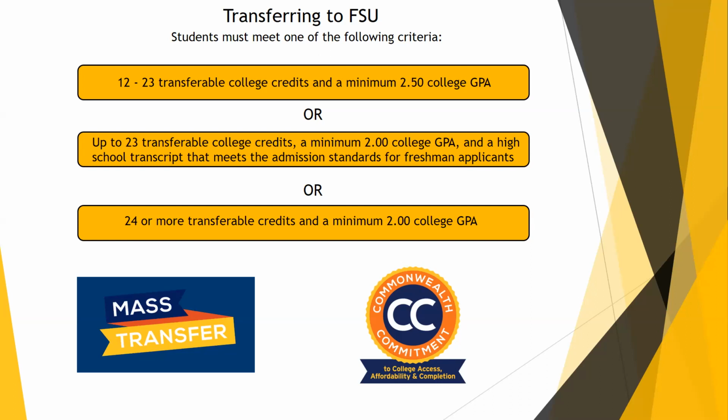If you have a higher number of credits, maybe you've been in college for 2 to 3, 4 semesters already, we'd see more credits that you've completed, and your GPA can be a bit lower and still be meeting the minimum standards. If you fall somewhere in the middle of that, you might qualify for this middle box here, this criteria. And just remember that as a transfer student, you don't have to meet all of these. It's just one of the boxes that you see here.